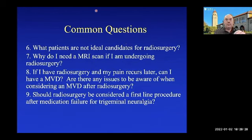Next slide, I see. What patients are not ideal candidates for radiosurgery? So this is an excellent question, because there are several different categories of patients that are not ideal candidates for radiosurgery. The first broad category would be patients that don't have the classic trigeminal neuralgia, the sharp electrical shock-like pain. I mentioned patients that have just dull, achy, chronic pain without the sharp electrical shock-like pain are not good candidates for radiosurgery, just because we know that the radiation just doesn't work well in those patients.